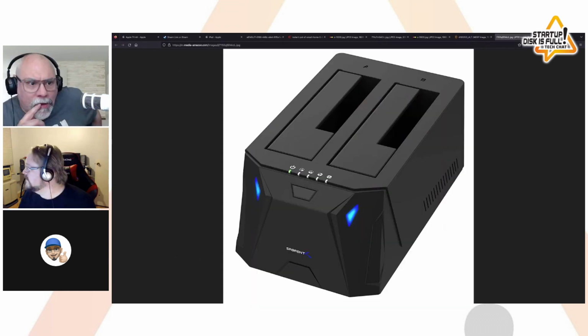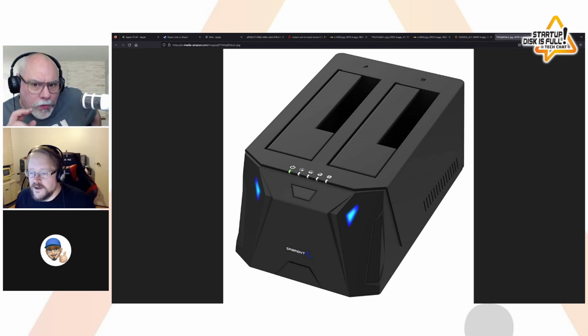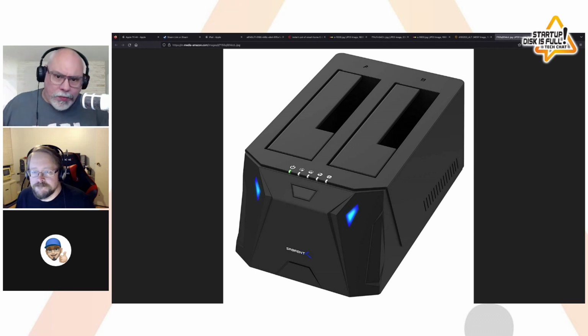So, one more. And this, I use this thing all the time. And I don't have to because I could plug the drive into my Mac Pro, but this is so much easier because it's right on my desk and I can eject it like any other disc. Now, correct me if I'm wrong, but for people that are looking at this and going, what the heck is that? I call them a drive toaster.